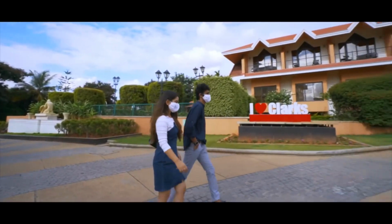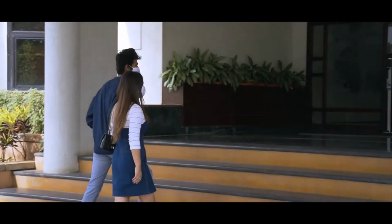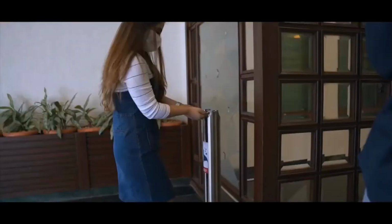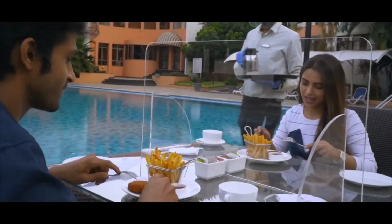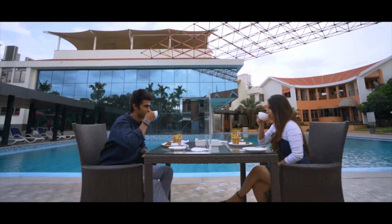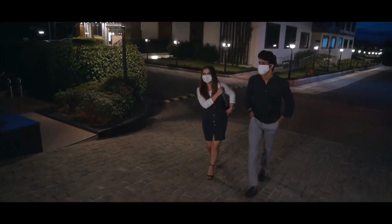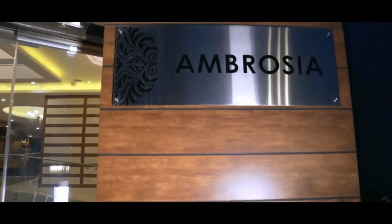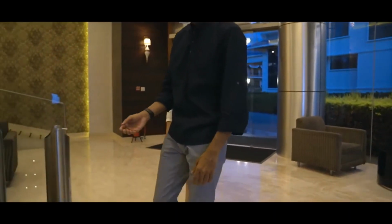You can take a walk amidst the lush greenery. Relax by the poolside with a hot cup of coffee and be rest assured that your safety is our priority. Enjoy a delicious meal with your loved ones at our multi-cuisine specialty restaurant, Ambrosia, where we now have glass partitions to ensure your safety.